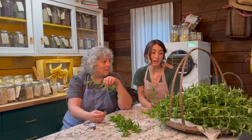Well, everything did. But we're going to go ahead and plan on loading it up into the freeze dryer. Now, we're going to use the leaves. That is the main aspect of the mint that you are going to use. The stem is usable too, except it's very woody.